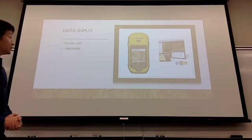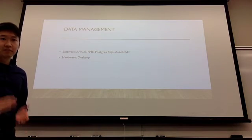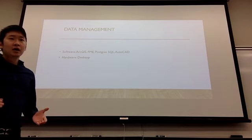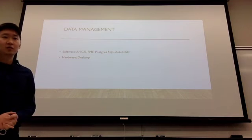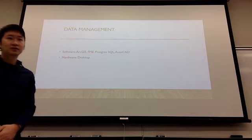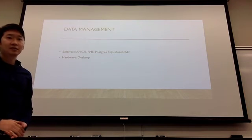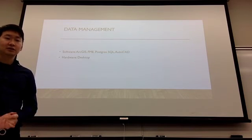Next, we'll be talking about data management. The most important software that MRF uses for data management is Esri ArcGIS. It stores all data in the geodatabase for further use. Other software being used are FME, PostgreSQL, AutoCAD, and Enterprise Platform. MRF uses desktop to work with this software for transforming or converting data, creating base maps, selecting database models, defining data management structure, data storage, and data security.